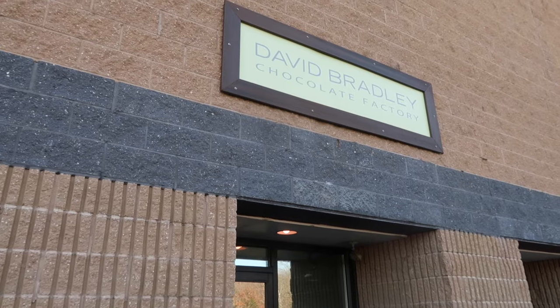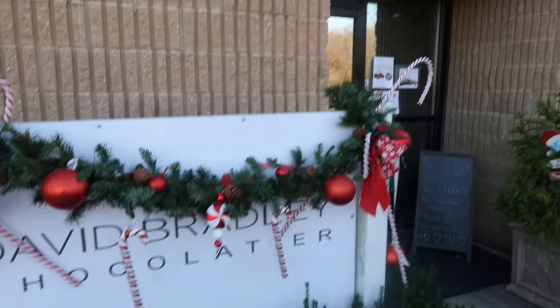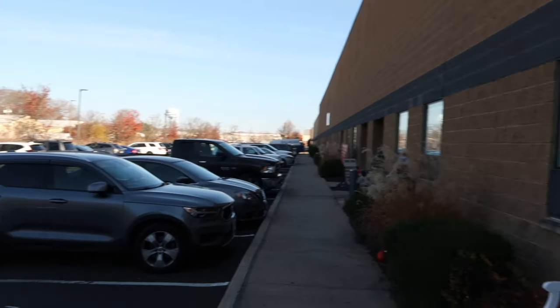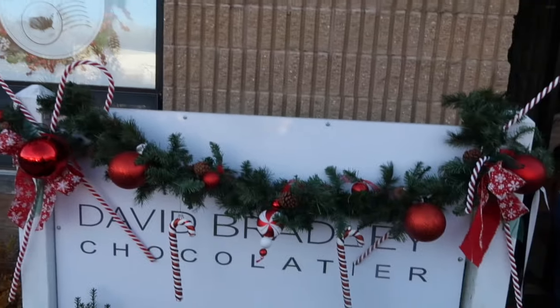What does your shirt say? Stay jelly, my friends. They have chocolate dipped fruit, grapes, strawberries, blueberries, pineapples, any kind of marshmallows, grahams. It's a winter wonderland of sweets, guys, and you gotta come and check it out. David Bradley Chocolatier, or Chocolate Factory. It is in the back of the complex, but it's worth the traveling back here to get.